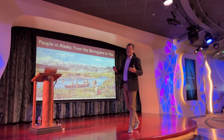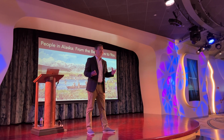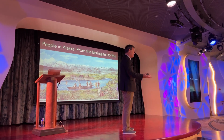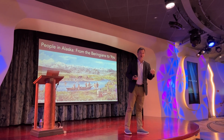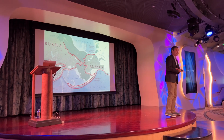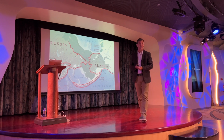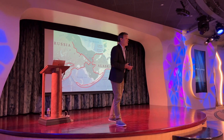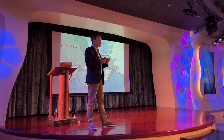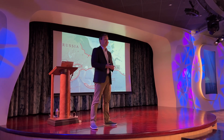I styled this talk as a very fast-paced history of about 15,000 years from the time when people first entered Alaska up until this very moment. This map shows two different coastlines of Alaska. In red, we have the present-day coastline. This is what the coast of Alaska looks like today. In dark green, we have the coastline of a land called Beringia, which connected Alaska with Russia at the peak of the last ice age.